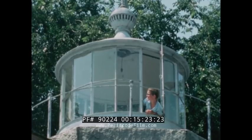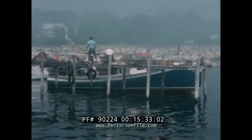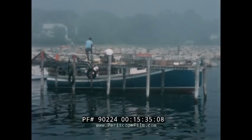And as we look out from the lighthouse, fog starts moving in across the harbor at Stonington. The old piers are deserted except for two lobster fishermen talking quietly about the day's catch.